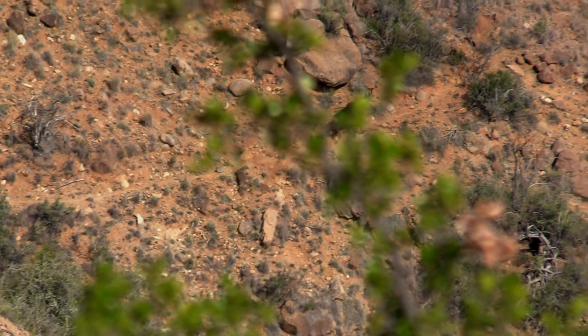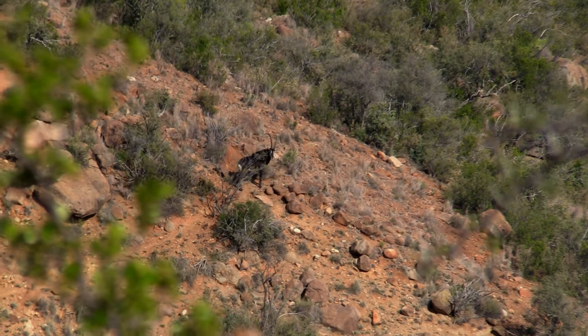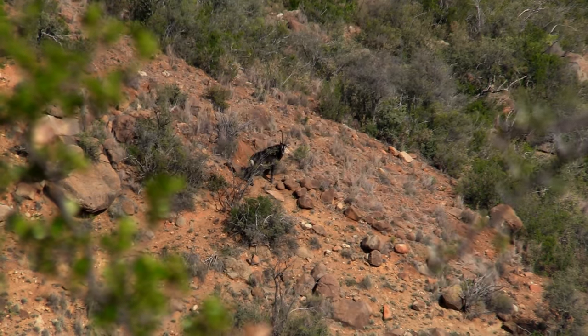We jumped up, ran down the mountain, relocated. Pierre told me, you're not going to have much time. And when he had gone through the canyon and come out the other side, he was stopped. Okay, 3:55.